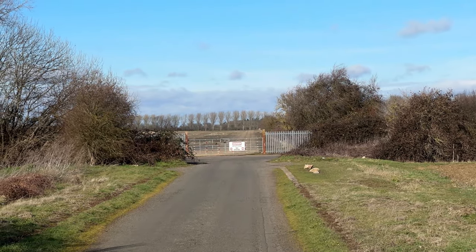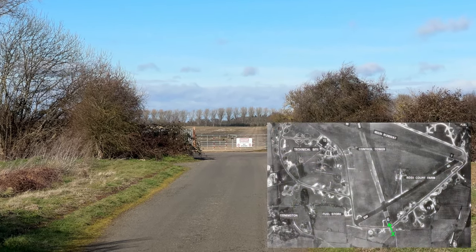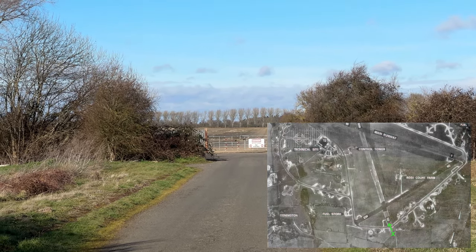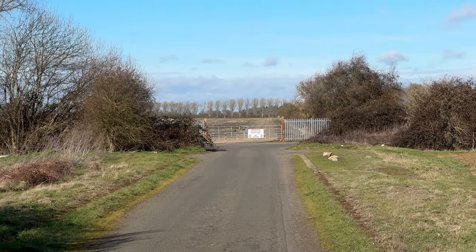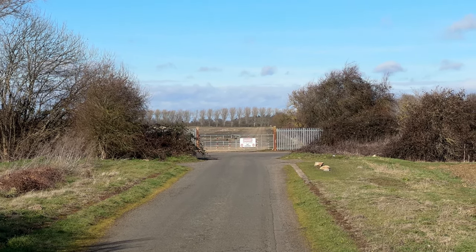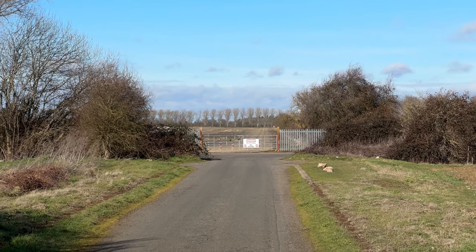Just heading up towards the third of the three runways at Glatton Airfield. I always think the most spectacular one, even though they all look the same. This was the first one I ever found. It just hits you. It's big. You just kind of think any moment a B-17 is going to come over those trees and land right in front of you. It's a fantastic sight. We'll get a bit closer in a moment.